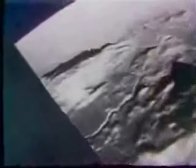Roger, America. Have a good burn. You're loud and clear. We're level with the top of the massif now. Roger. Okay, pitch over. Okay, through 9,000. Stand by for pitch over, Jack.